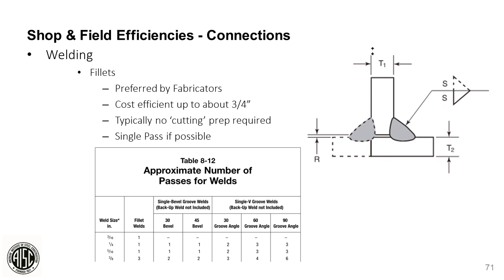Now for our other method of joining materials and connections, welding. So fillet welds, as I previously noted, are preferred by fabricators. They're cost efficient up to about 3/4 of an inch and typically don't require any base material cutting preparation. Again, try to keep the single pass if possible, which is 5/16 of an inch or smaller. And then table 8-12 in the manual is really helpful in showing the number of passes required for each weld size. So then you can get an idea of the relative costs. It shows the weld passes for fillet welds and then also for groove welds.